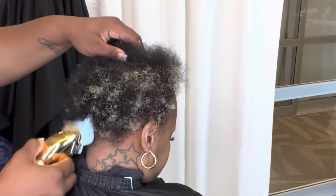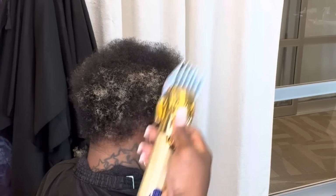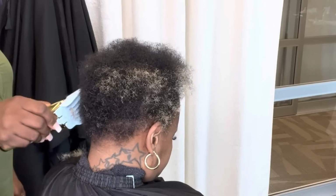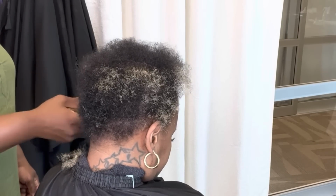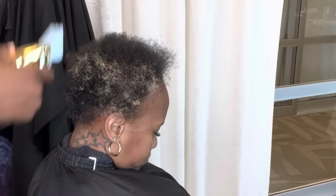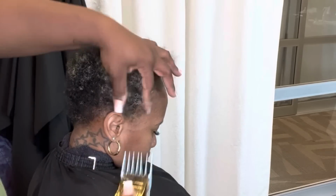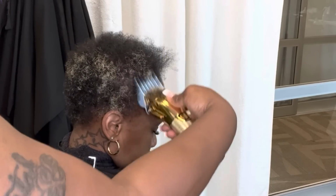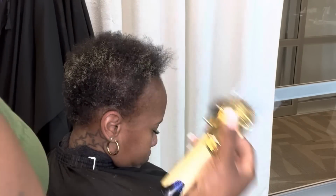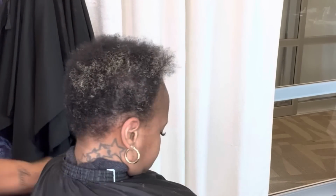Okay, so that is also why it's super important that you meet the minimum requirements for this service. Hence the reason why I require a consultation in order to sit in my chair for me to give you a service of this type. So if you are interested in the Perfect Platinum Pixie, you will have to book a Perfect Platinum Pixie consultation first for us to discuss all of the requirements, for me to look at the pictures of your hair, all of that good stuff before I'm able to book your appointment or allow you to book your appointment for this service.